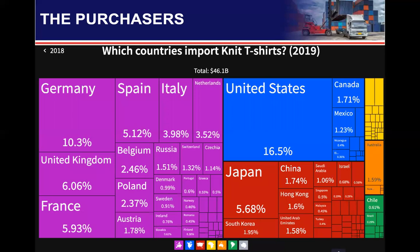Another product this state produces is clothing, like t-shirts. You want to guess the market size of t-shirts in the world? $46.1 billion. That is the market size of t-shirts in the world, and the majority are buying from Europe: Germany, Spain, Italy, United Kingdom, France, Belgium, Poland. And then the United States takes 16% of that market.